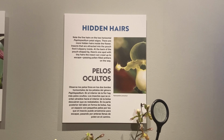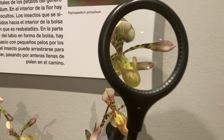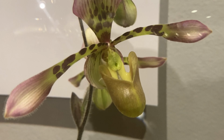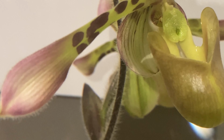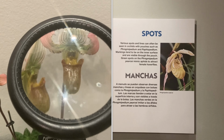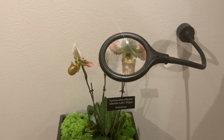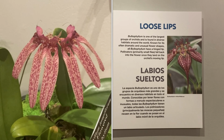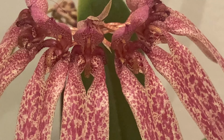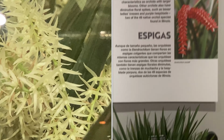Outside in the gallery, there are displays with magnifying glasses where you can examine plant parts up close. Do you see the hairs on the edge of the petals? Various spots and lines can often be seen in orchids with pouches, such as Phragmipedium and Paphiopedilum. Markings tend to be on the inner surface and are visible throughout the pouch. Bulbophyllum is one of the largest groups of orchids and is found in diverse habitats around the world. Known for its often dramatic and unusual flower shapes, all Bulbophyllum have a hinged lip. While small in size, orchids like Dendrochilum have flowers on pendulous spikes that share the same characteristics as orchids with larger blooms.